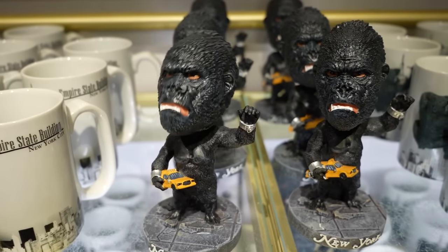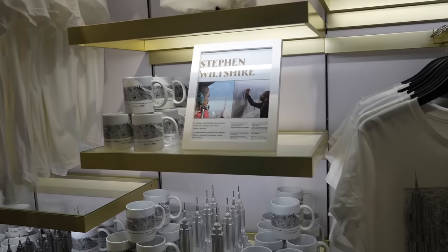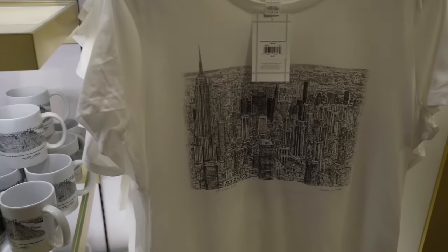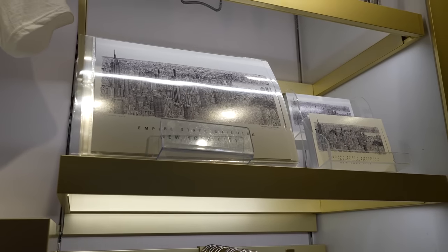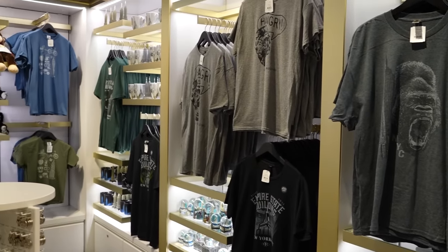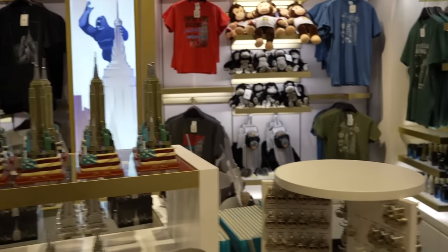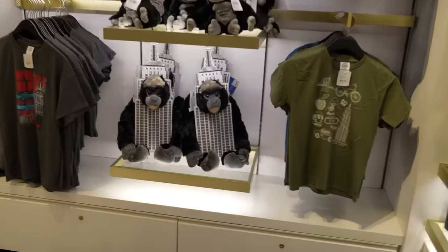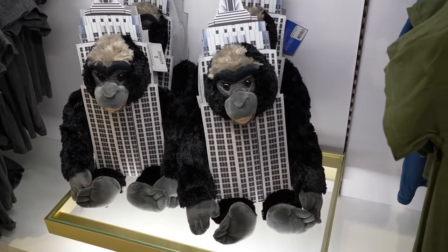Yes, they are. This is probably my favorite thing we've seen so far, is they have a whole collection with the Stephen Wiltshire artwork on it that we saw upstairs. There's t-shirts, mugs, prints, and postcards if you wanted to take home that amazing artwork. I think there might be more Kong merch here than in a theme park. That's quite possible. They really like King Kong here, which, you know what? They should. And you know what? I really like this. I mean, it is his origin story. That's amazing. It's Renita. She's here. She was the best. That was really, really fun.